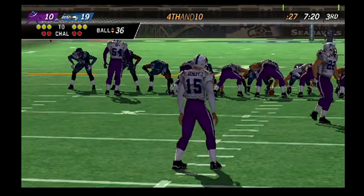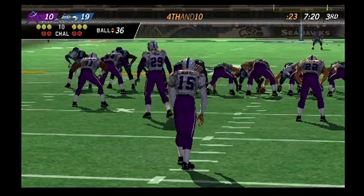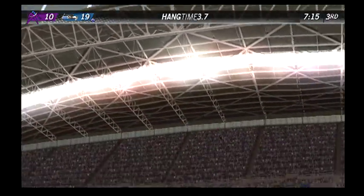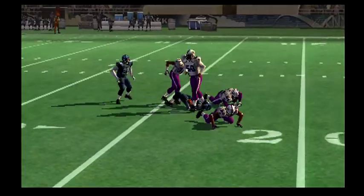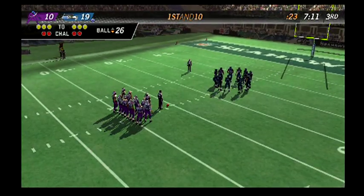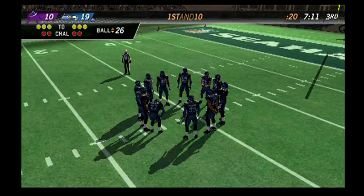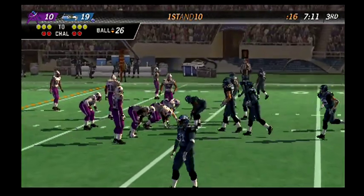Mobley is ready to punt this one away. Burleson sets up, waiting for the punt. From the 22-yard line, pushes off. 42-yard line, return for a gain of 3 yards. It's first and 10. Ball on the 26-yard line.